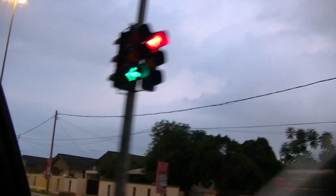2, 3, 4, 5 years ago, there wasn't any like, what's this? Some kind of social thing. I think it's the orphanage or something, or old folks home. I'm not sure.